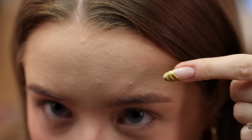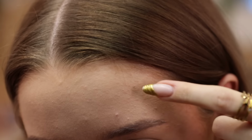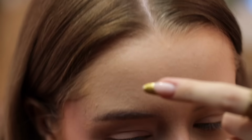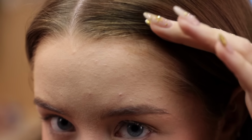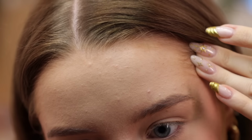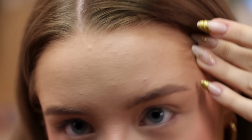Okay, I don't know what has happened to this part of my forehead at the moment. I'm going to show you so you can see the actual texture. I had loads of little spots pop up, only on this side. Not even really on this side. Sorry, I'm literally right next to the mic. But can you see the texture here? I do feel like the powder has emphasized that texture a little bit. So if you do have textured skin, I don't actually really know.